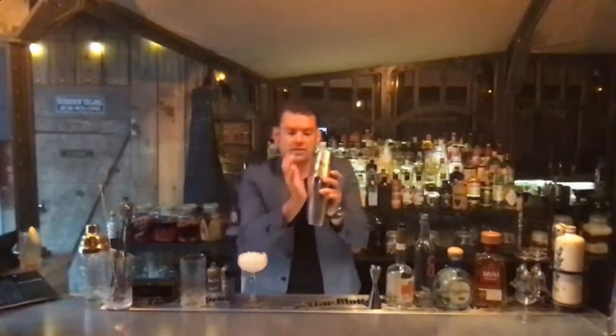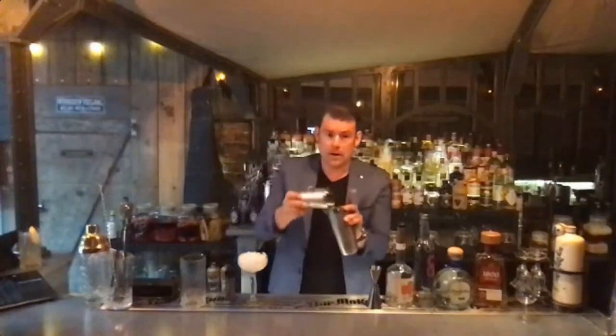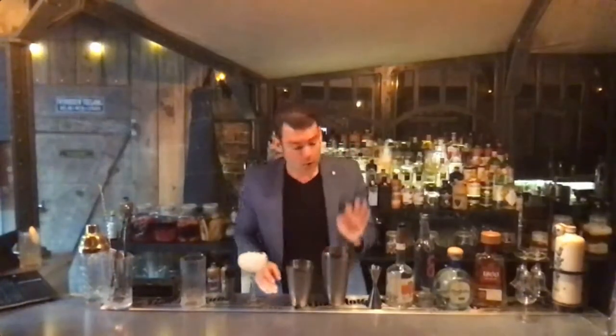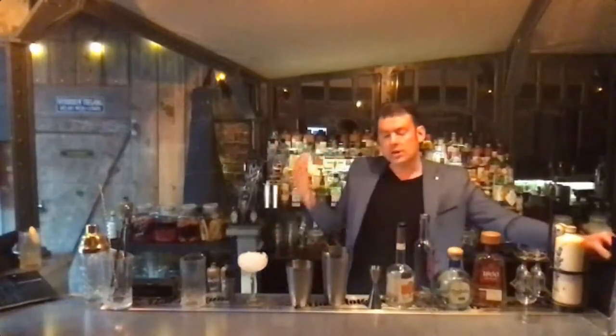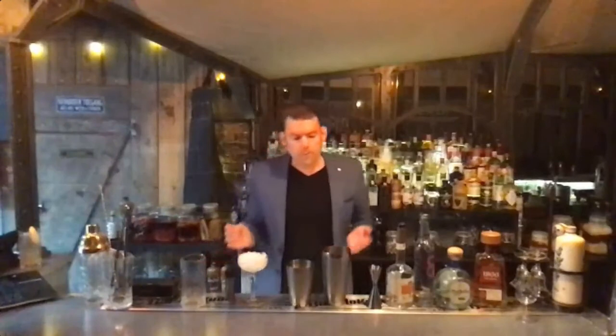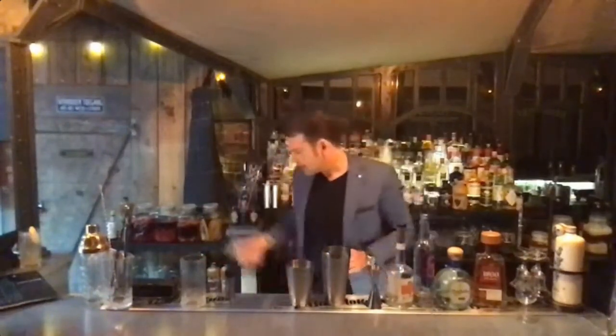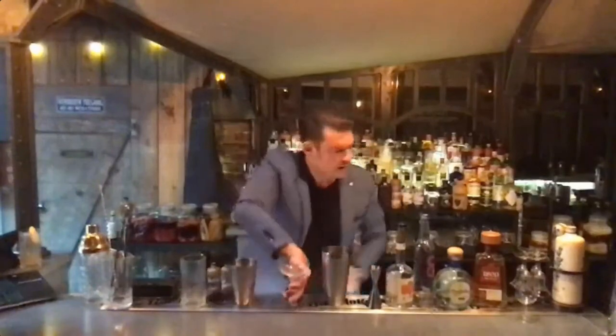Depending on the type of shaker you have, just give the top of this two-part shaker a small tap and it opens up. Yeah. Quick taste before we serve. It smells super nice in here. Checking for the balance. This is super. Get the ice out. Put it in something else. Obviously with a napkin. There you go.